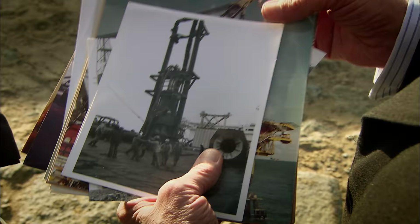So the jacket's basically a frame, and you place it on the seabed, then you put piles in, like pinning it, and you drive the piles with a big hammer into the seabed. Yeah. That is a piling hammer. So it's about 60 feet high.